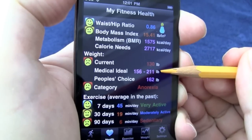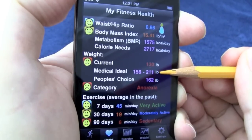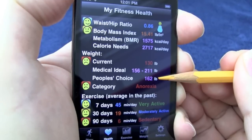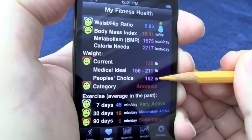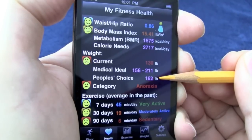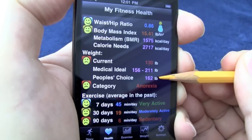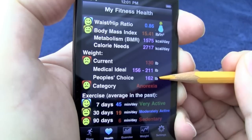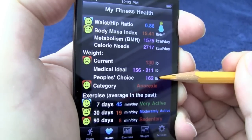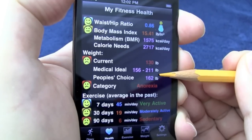Medic Ideal is a weight recommendation based on your height and weight. In contrast, People's Choice is a more recent alternative by Dr. Halls. It's based on height and weight, but also takes into consideration your age, gender, and the perception of the general population. So you may want to set your own goal for your own weight based on the number in between those two values.